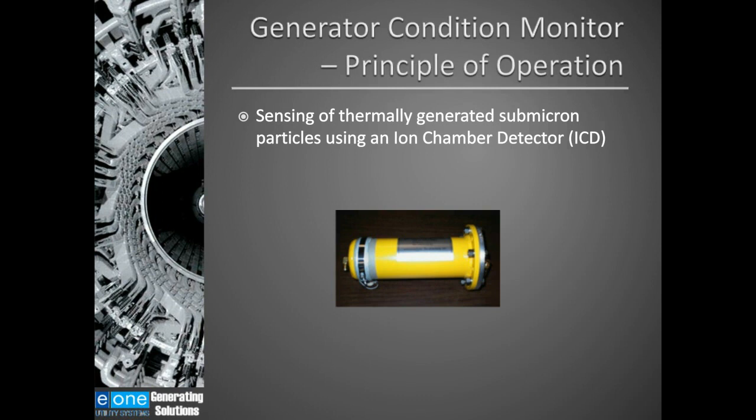This is a picture of the ion chamber that is used as the detecting device. This device is about 3 inches in diameter, about 12 inches long, and I don't know what that converts to in metric, but again, about 3 inches in diameter, about 12 inches long, and this is what's used to detect the submicron particles.